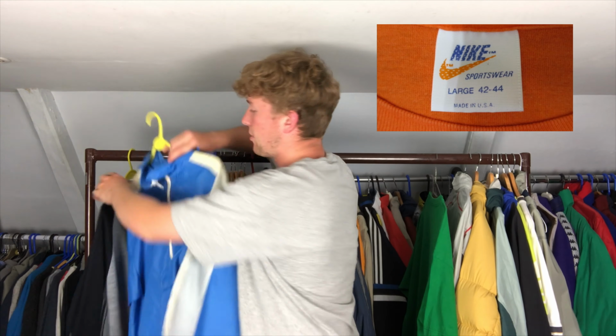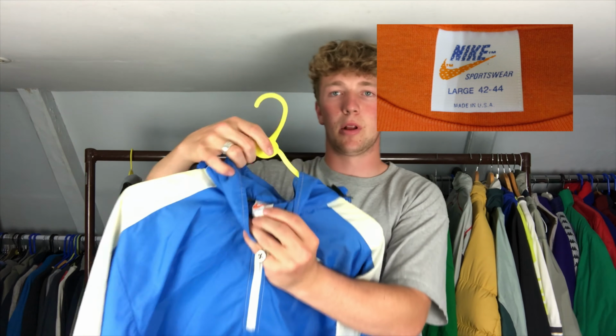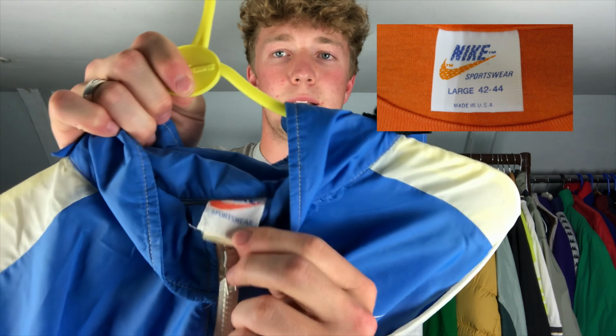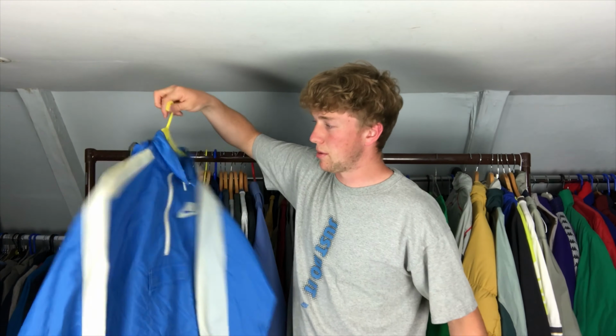And then I've got another piece here. This one I found at a car boot. It's a cool pullover. It's just another type of that tag from the same era. It does look bootleg with that swoosh, but it is legit. Really cool piece. I paid £1 on that as well. But yeah, this one's late 70s to around 83.